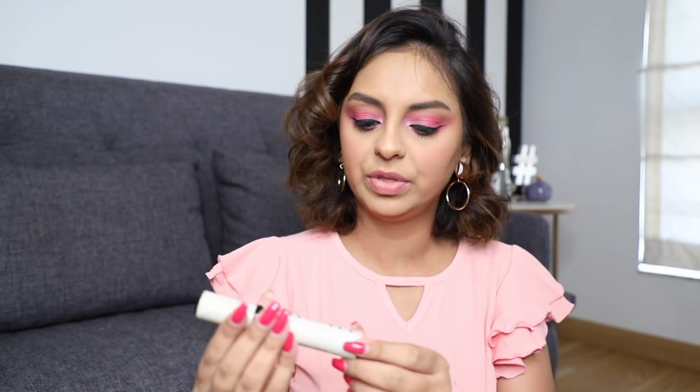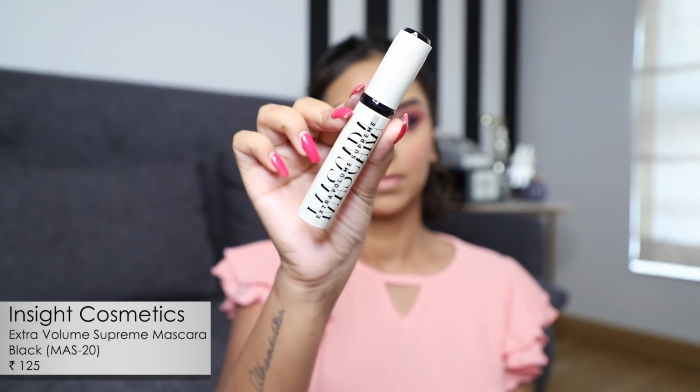Which brings me to the mascara. For mascara, I found this Extra Volume Supreme Mascara from Insight. Insight again is a brand that I haven't used before.